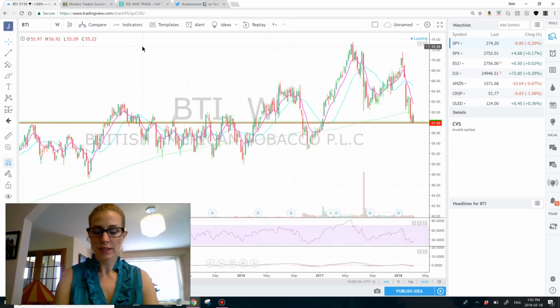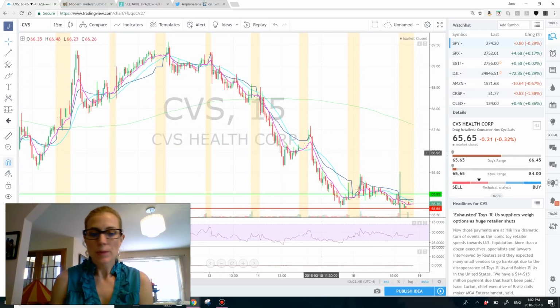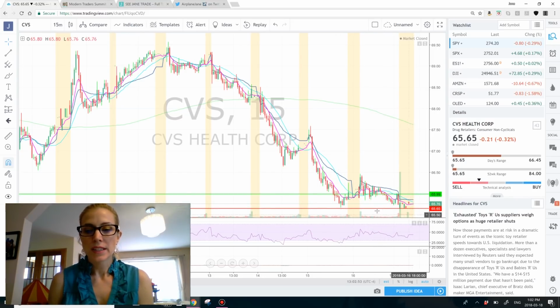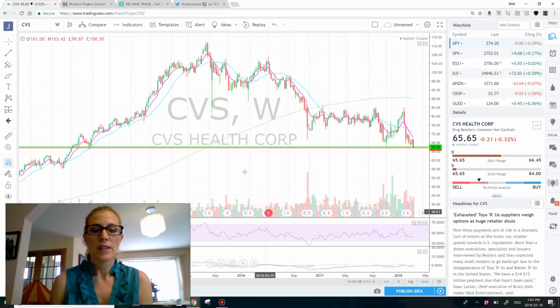Next on our short list is CVS. On our 15-minute chart, basically it was just a downward trend all week. It looks like it found support over here, 65.65 for the 52-week low, and then a resistance level of almost $66. When we look at it on a 1-year chart, it had a run up and then down after dividends into earnings. And then on your 5-year chart, looks like we're at a prior support level. So definitely keep this one on watch because it could go all the way down to 56 if it does break that support level.